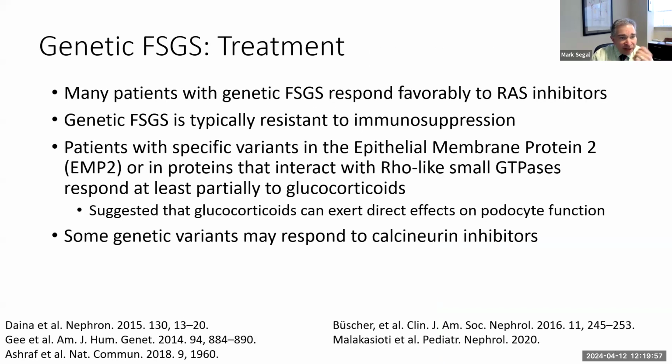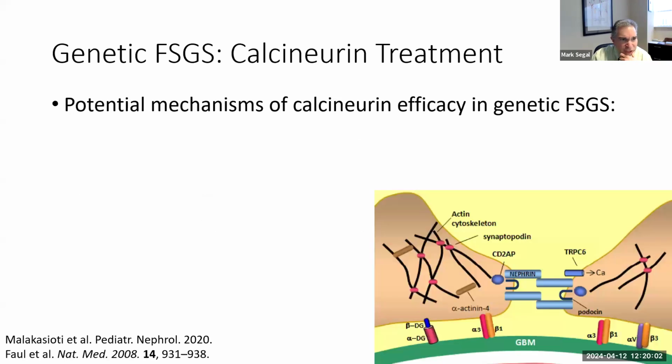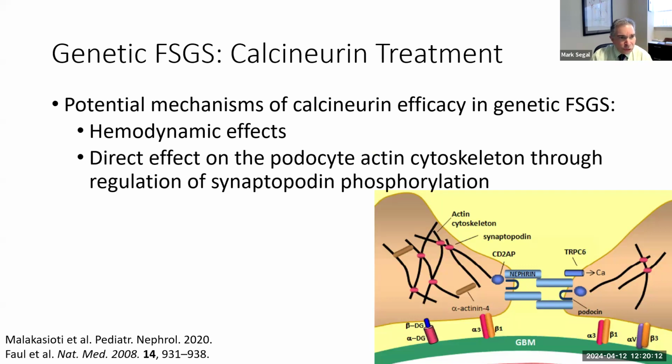And some genetic variants may respond to calcineurin inhibitors. And so there's potentially two mechanisms of calcineurin efficacy in genetic FSGS. One is hemodynamic effects, and two is direct effects on the podocyte actin cytoskeleton through regulation of synaptopodin phosphorylation.